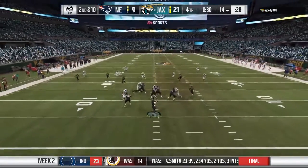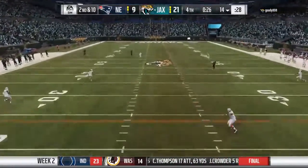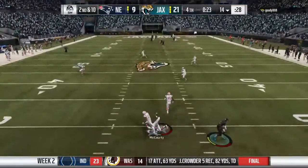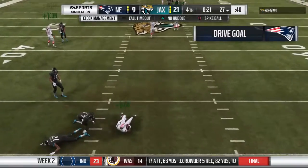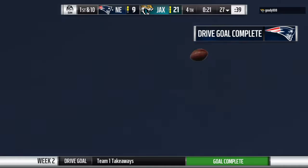Looked like I-4 at rush hour in your hometown of Orlando, Florida. An absolute mess. Going for the deep ball, into heavy traffic, and it's intercepted. Devin McCourty picks it off. And they're going to set up shop at the 27-yard line.